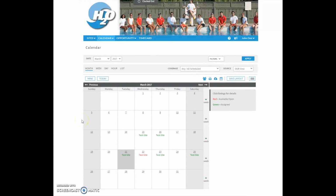Once the supervisor approves it, the shift will be transferred under your schedule and will appear green. You will also receive a notification by email to let you know this is now yours. Once the shift is green and assigned to you, it is your full responsibility to attend the shift. If you are working at a new site, you will be required to have an orientation from a supervisor.